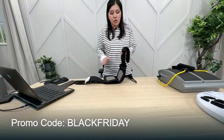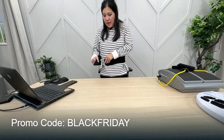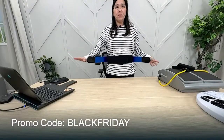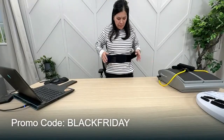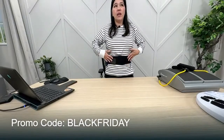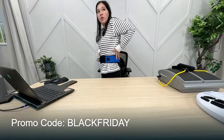But if you're using it just for support, you don't actually need the water or the gel. So if you're using it like I'm using it here, you've got the little thumb straps here for the core support. This design is really similar to a belt I used when I was pregnant. And then we also have the lumbar support.